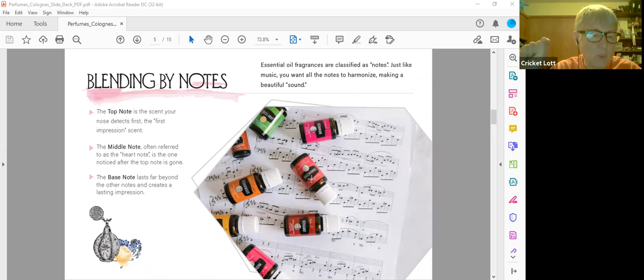The top note is the scent that your nose detects first. It's kind of the first impression scent, usually a citrus or an herb type scent. Then the middle note is often referred to as the heart note, and it is detected 10 to 15 minutes after applying and can last several hours on your skin. It's the one that's noted after the top note is gone. It's typically warm and kind of well-rounded. And then the base note lasts far beyond the other notes, and it's the scent that appears once the others have evaporated. So it creates a lasting impression.